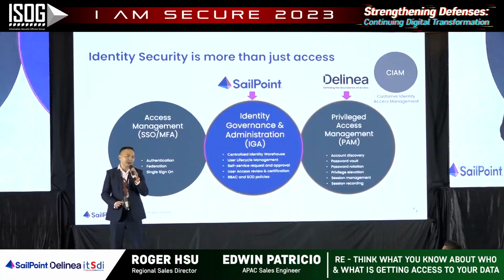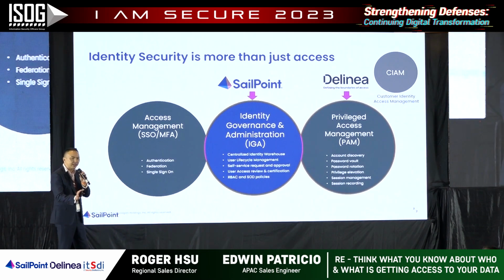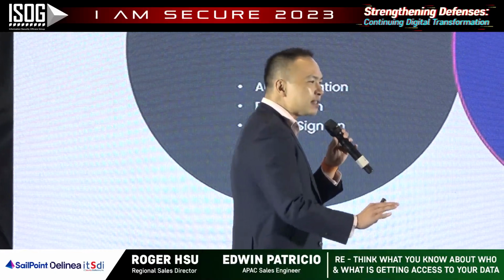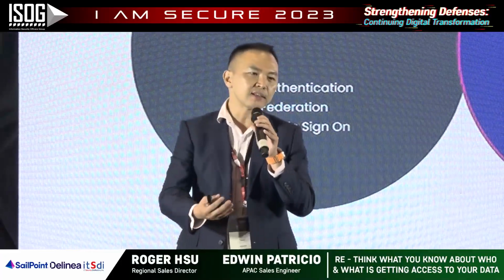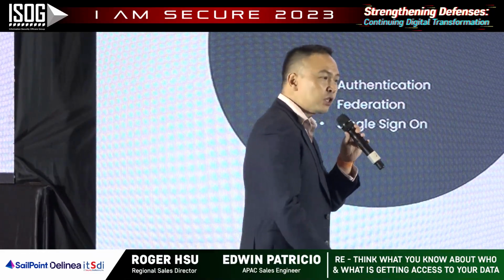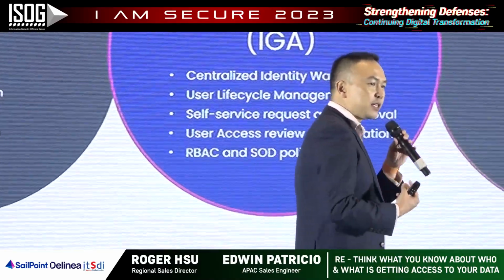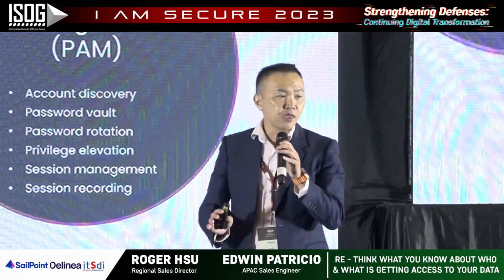So in the identity space, there are three similar technologies. They share some acronyms, easy to be confused. It's IAM, it's PAM, it's IGA, or EIAM, CIAM, whatever. There are so many in this pillar. The most well-known, everybody knows that, SSO, Access Management, MFA, on my left-hand side. Later, we will have Edwin join me on the stage. DELINEA is focusing on privileged access management. And in the center of identity is SAILPOINT. We are doing identity governance and administration.